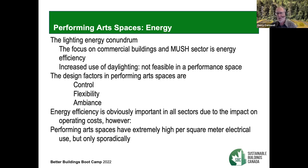Energy efficiency is obviously important in all sectors due to the impact on operating costs. However, performing arts spaces have extremely high per square meter electrical use, but only sporadically. So let me explain that a little further here.